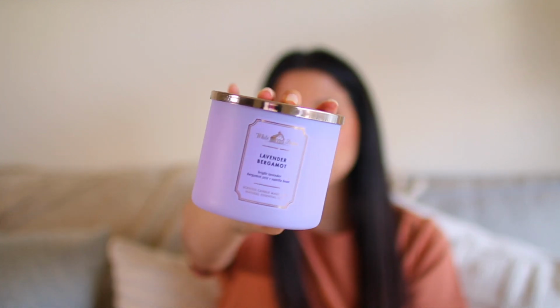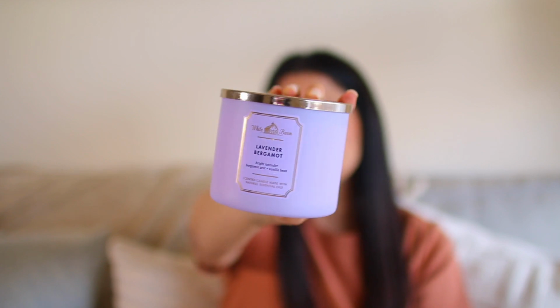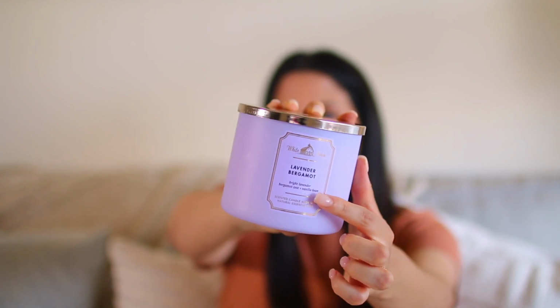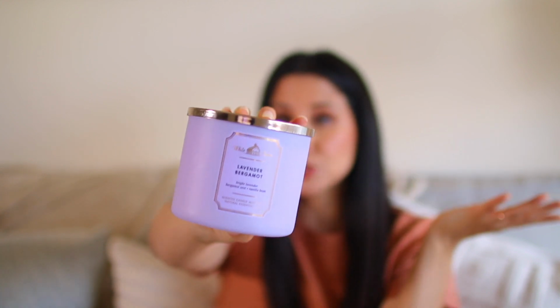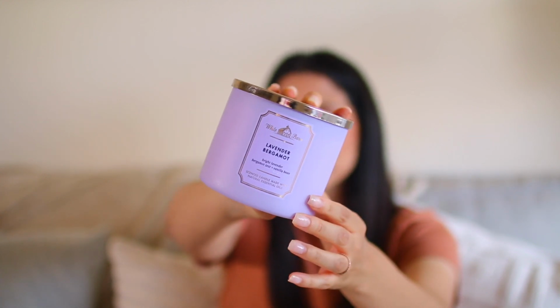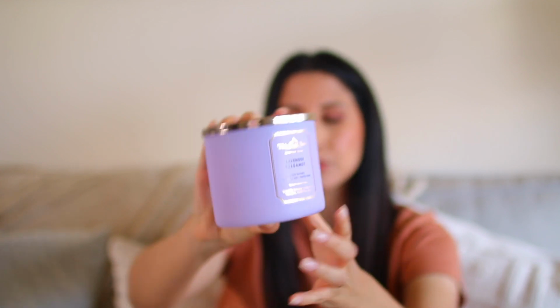Next one I got was Lavender Bergamot, which comes in this gorgeous pastel, very dreamy looking packaging. It's got that lilac color. I love the monochromatic look they have with the White Barn candles this year. Maybe they do it other years too, but it's the first time I really noticed it, where the label on the front is matching the jar. I think it looks really sleek and pretty.